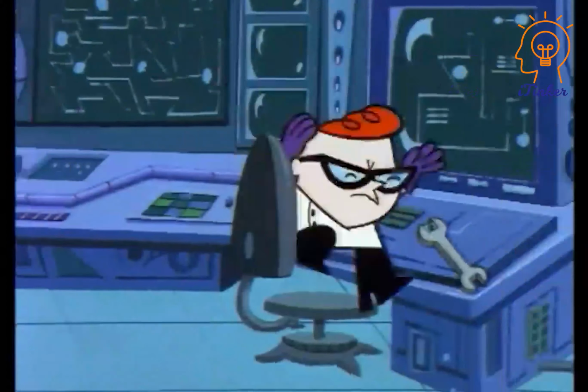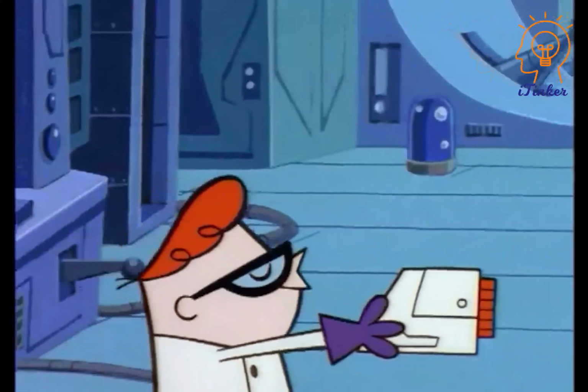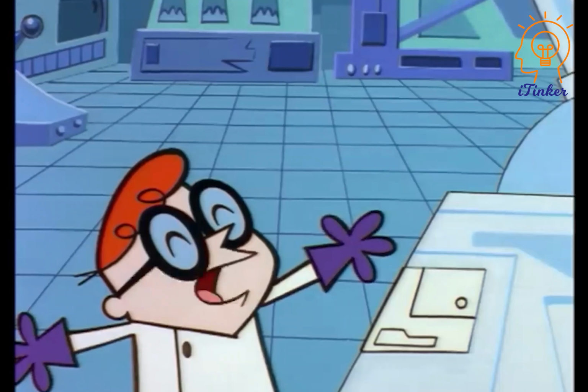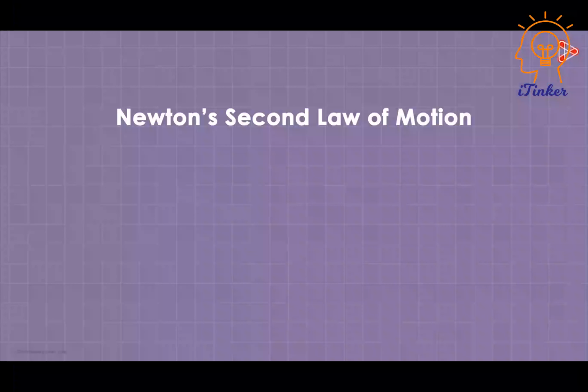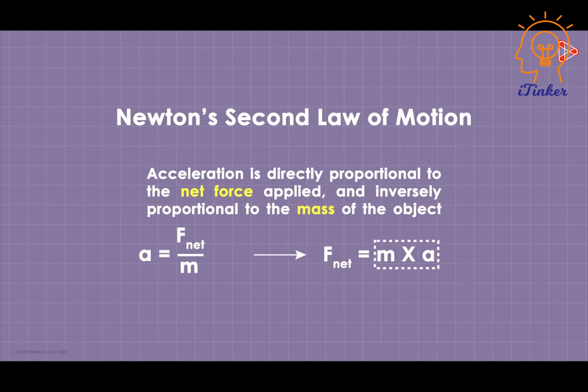Can you now think of how rocket scientists calculate how much fuel would be required to launch the rocket into space? They do it based on the mass of the rocket and the acceleration required to escape the force of Earth's gravity, as per Newton's second law of motion, which states that force F on an object is equal to the mass m of that object multiplied by the acceleration a of that object, meaning force is equal to mass into acceleration. Force is present in the slightest of instances of our existence.